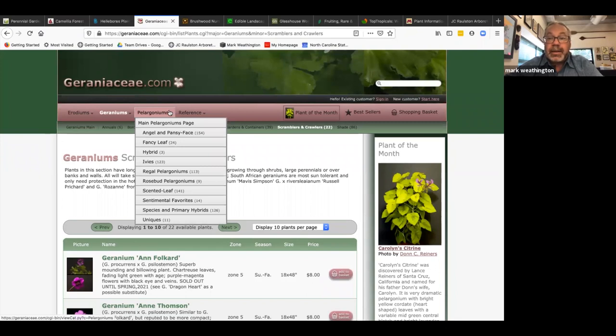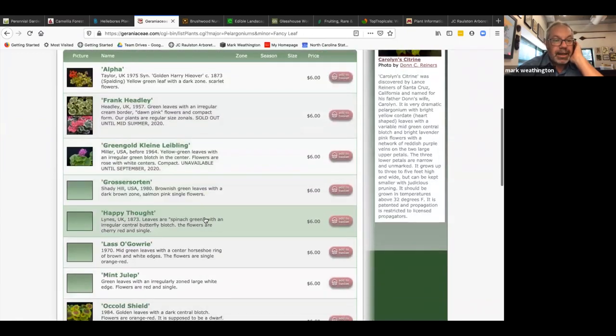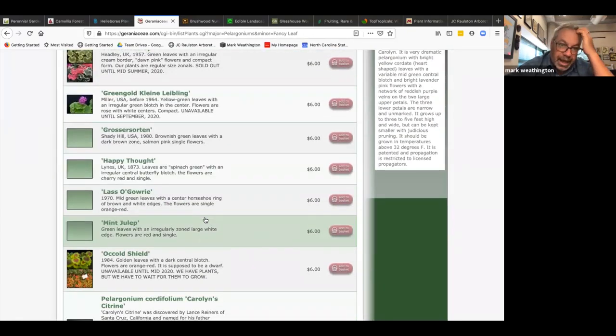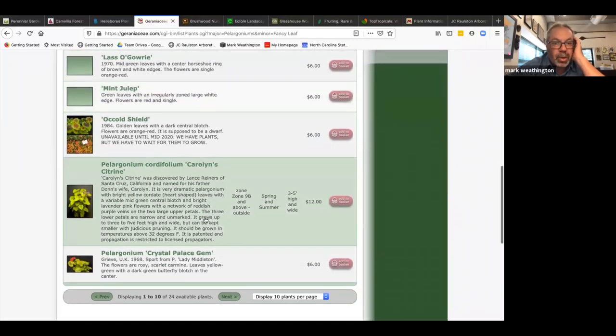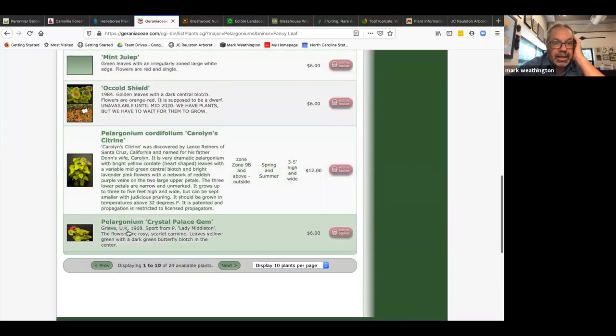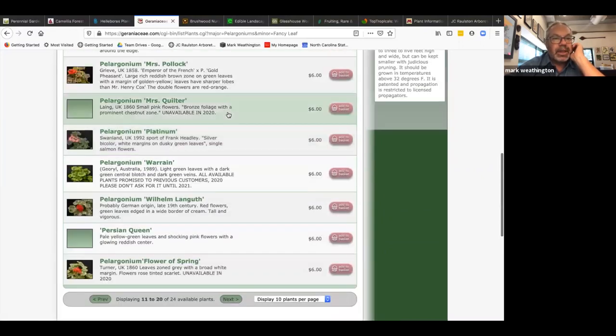If you like the pelargoniums, the zonal geraniums and scented geraniums and the fancy leafed geraniums, some of these geraniums have blue in the flowers. Some of them are just so cool. This Crystal Palace Gem is one I used to always use in annual displays. It's a really good one.